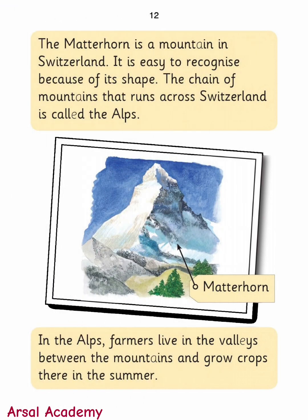The Matterhorn is a mountain in Switzerland. It is easy to recognize because of its shape. The chain of mountains that runs across Switzerland is called the Alps. In the Alps, farmers live in the valleys between the mountains and grow crops there in the summer.